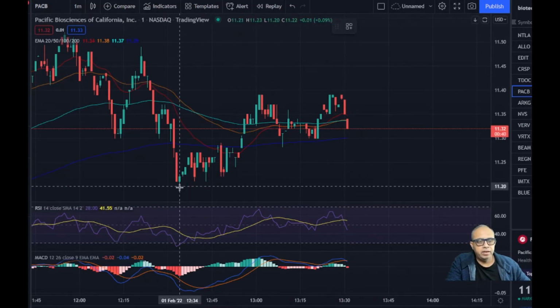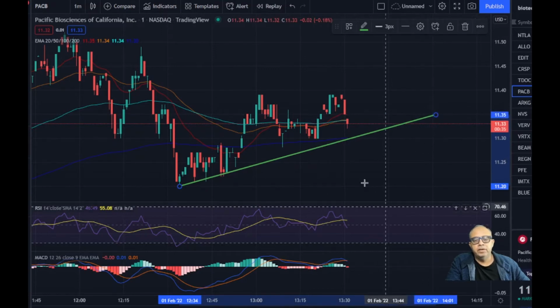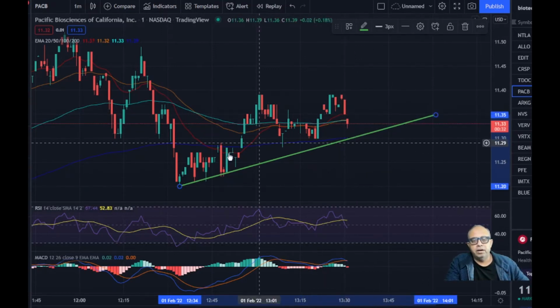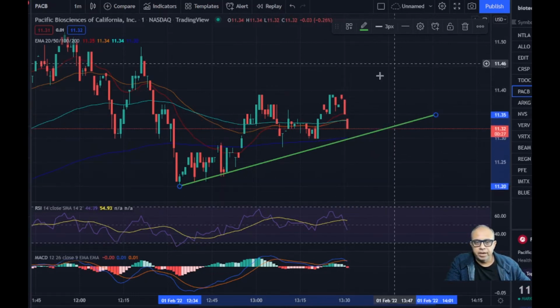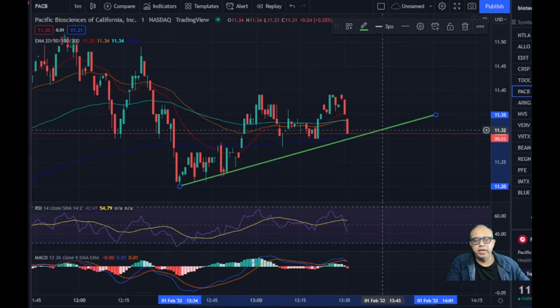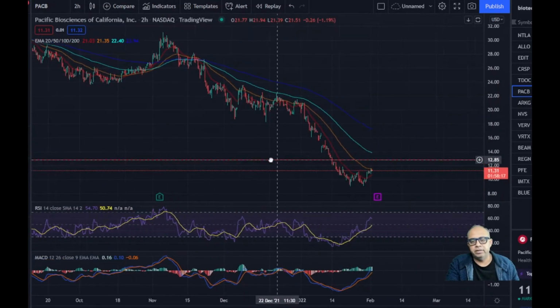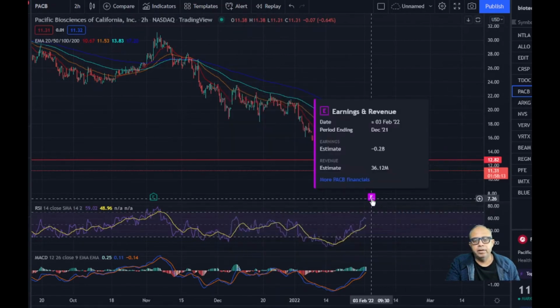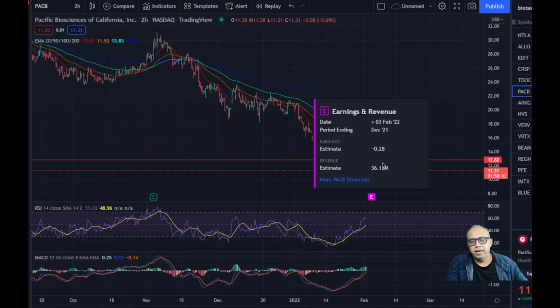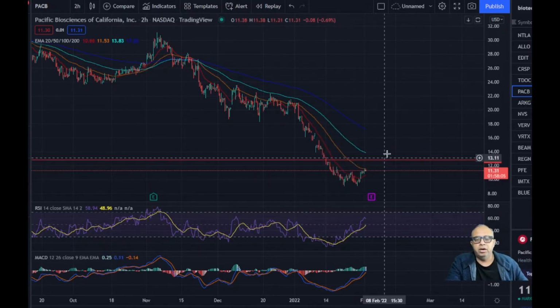I'm going to draw a line here, which is going to link up the bottoms here, and this is going to be additional support for the price of PACB. We have to bounce back above that, but then we'll face the resistance from the 20-day EMA. So this is going to go on. Let us see when we have the results for PACB. The earnings are coming up on 3rd of February, and the expectation is 28 cents. Let us hope that becomes a catalyst for this to move upward.